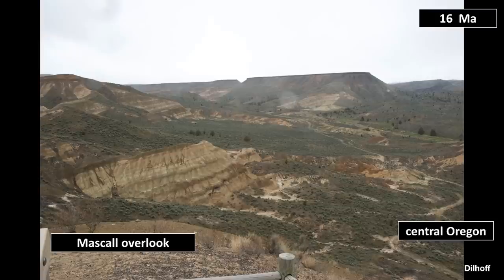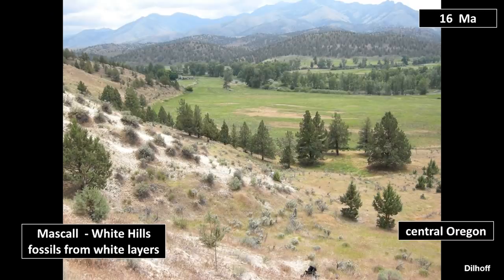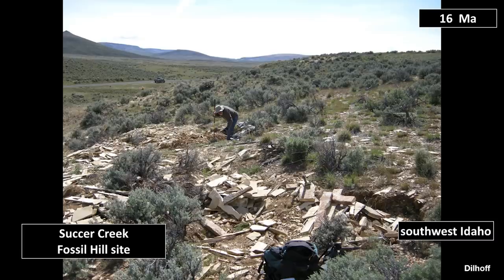Back down to Central Oregon, back down to the John Day country. But these are the Mascall areas that are helping us realize that we had this Miocene scene with rhinoceros and other creatures among these exotic swamp-like creatures. The Mascall White Hills, and the fossils are coming from the white layers in Central Oregon. And finally, in the Owyhee country of southwestern Idaho, Sucker Creek.